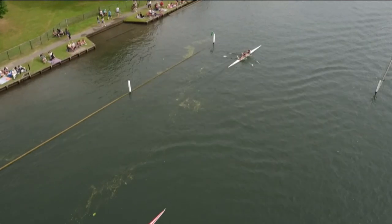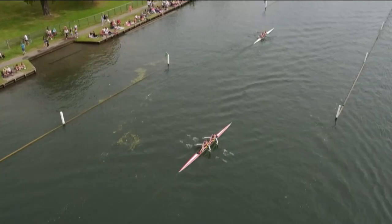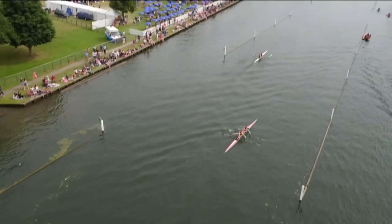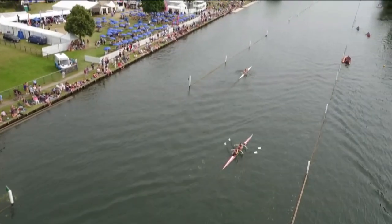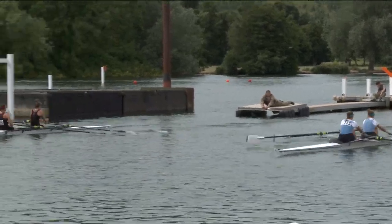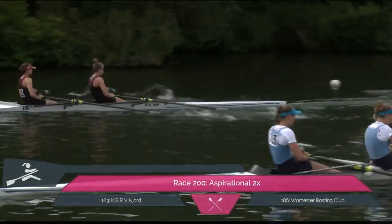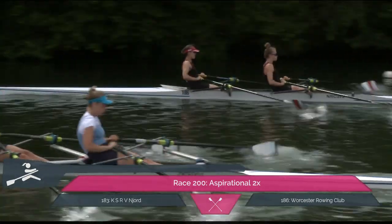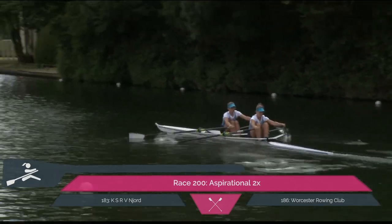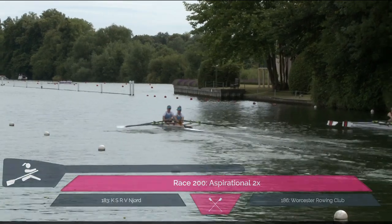Yeah, you can see from that overhead shot there by the drone that Thames has got nearly three boat lengths ahead of Drexel University. They've relaxed their rate slightly since their beginning, but they're still pushing down. And we can now just see the start of the next race, which is KSRV Nord and Worcester Rowing Club. Yeah, Nord on the Berkshire Station and Worcester Rowing Club on the Buckinghamshire Station.